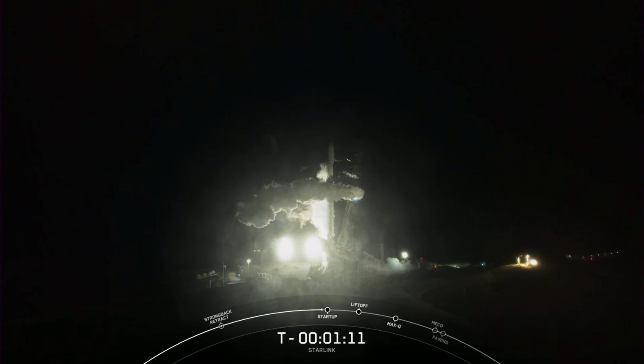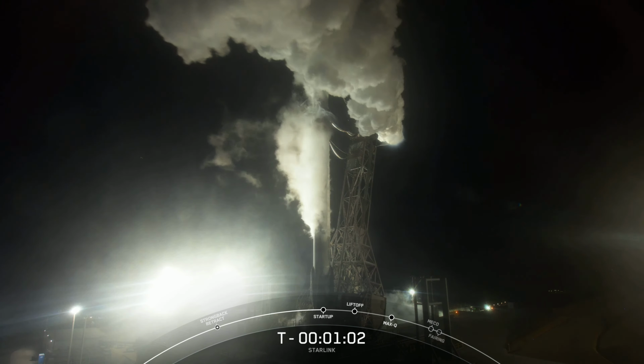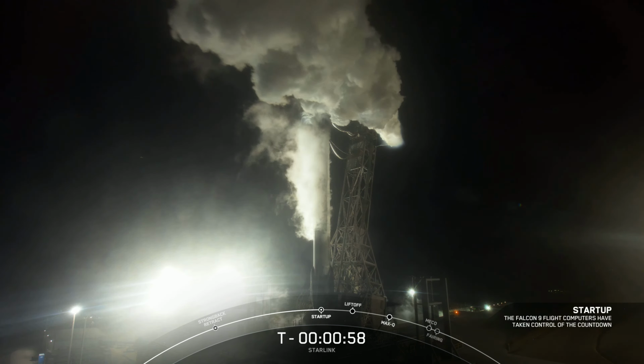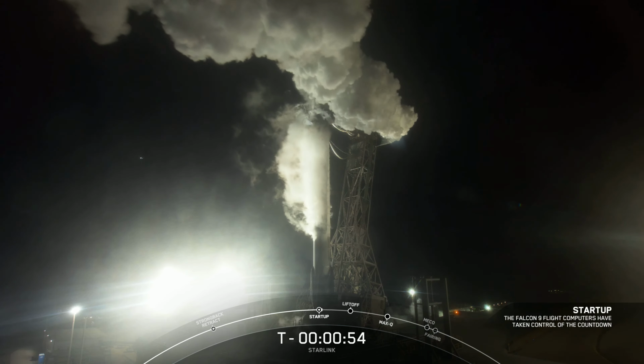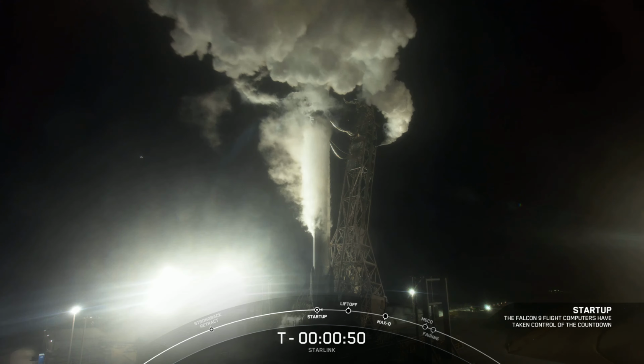Now, in about 10 seconds from now, we should hear that call out that Falcon 9 is in startup. And this is when the Falcon 9's flight computer takes over the launch countdown. Falcon 9 is in startup. And there's that call out that Falcon 9 is now in startup. And in a few moments, we should hear our launch director, or LD, give the final go for launch.